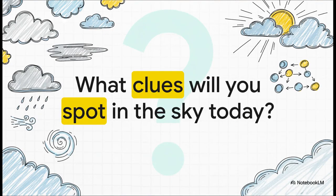So here's a little challenge for you. The next time you step outside, don't just feel the weather. Look up and really observe it. What kinds of clouds do you see? Is the air totally still or is there a breeze? What do you think the atmosphere is telling you?